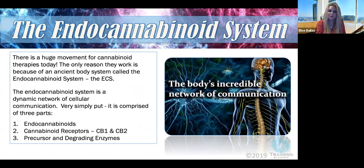There's a huge movement for cannabinoid therapies today, but the only reason that they work is because of this ancient body system called the endocannabinoid system. The endocannabinoid system, again, is a dynamic network of cellular communication, and very simply put, it's comprised of three parts: endocannabinoids, cannabinoid receptors, termed CB1 and CB2, and precursor and degrading enzymes.